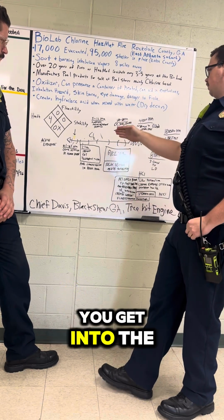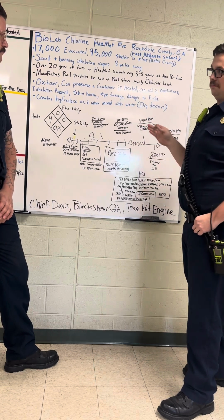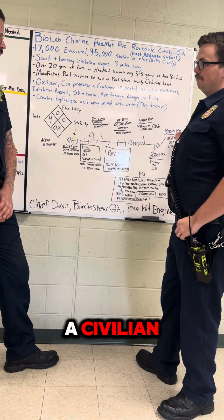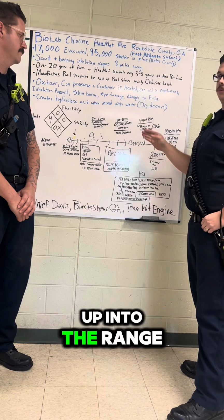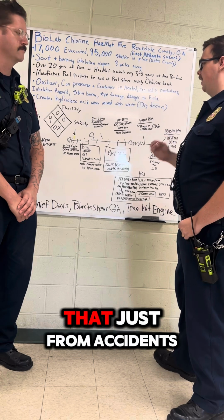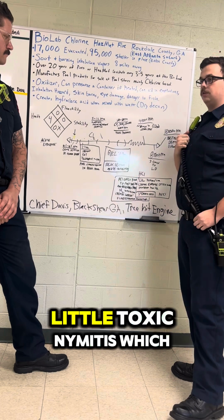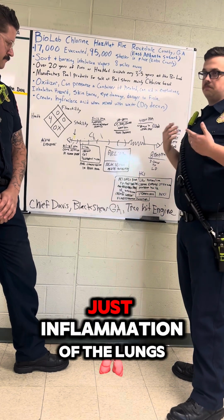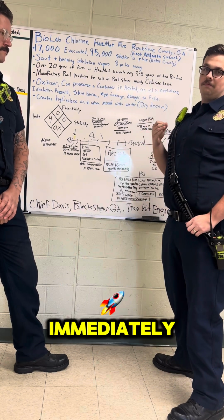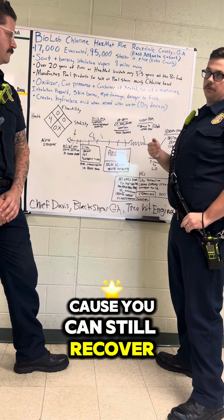Then you get into the next category above that, 30 to 60 parts per million. This is the range that you're not generally going to see in a civilian impact, because you're starting to get up into the range of World War II chlorine gas, where it's actively being used to hurt people. So you're not going to see a lot of that just from accidents. But yeah, you'll start getting chest pain, shortness of breath, and coughing, and a little toxic pneumonitis, which is just inflammation of the lungs. But even that is not necessarily going to be a permanent adverse effect, because you can still recover from that.